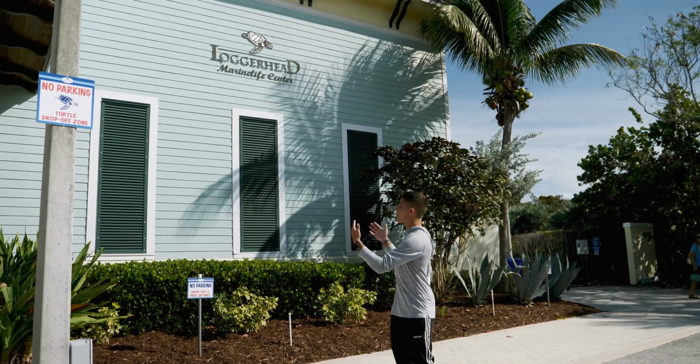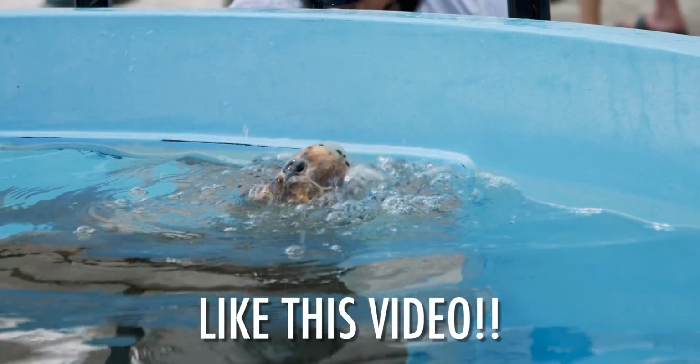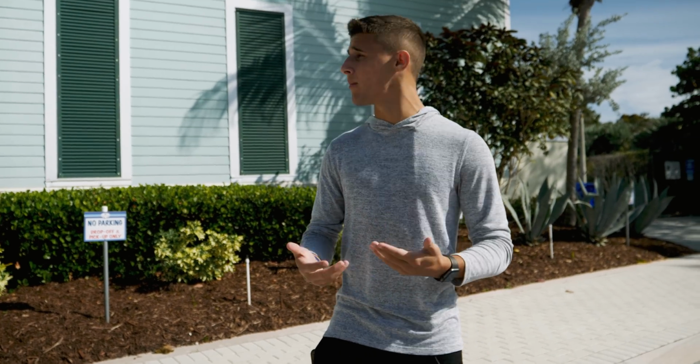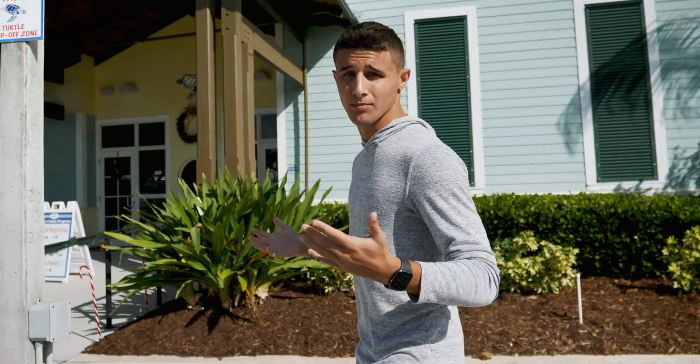Today we are at Loggerhead Marine Life Center, and we're going to be getting a private tour of everything they do at this center, from sea turtles to fish to lionfish to eels to redfish, everything. What they do here is they rescue sea turtles, they rehabilitate them, and they bring them back to their normal life. So we're going to head in and get a private tour of this awesome place.